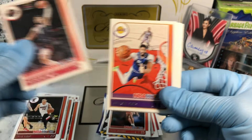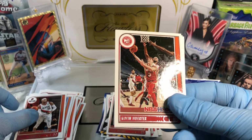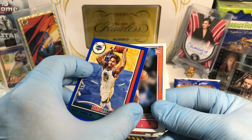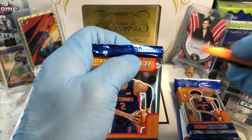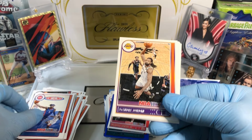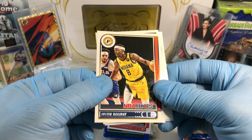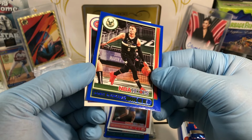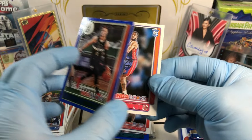All right. Kenyon Martin Jr., Anthony Davis, Markelle Fultz, Robert Covington, Kevin Huerter, Steven Adams, Kelly Oubre Jr. Blue parallel, and Brandon Boston Jr. rookie card. Jerami Grant, DeAndre Jordan, Goran Dragic, Justin Holiday, Zach LaVine, Julius Randle, and a blue parallel Donte DiVincenzo, and rookie card Isaiah Livers.